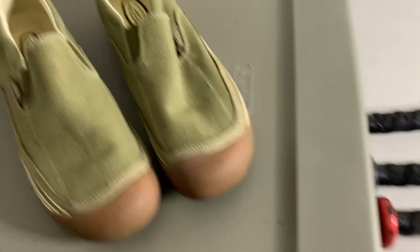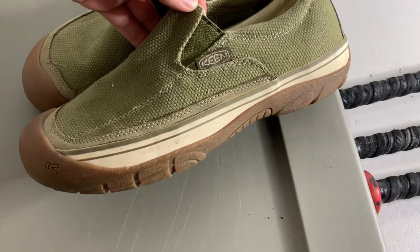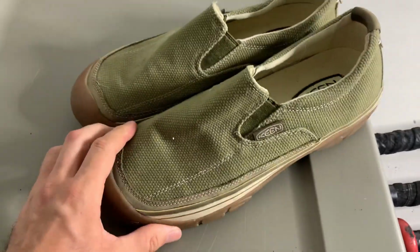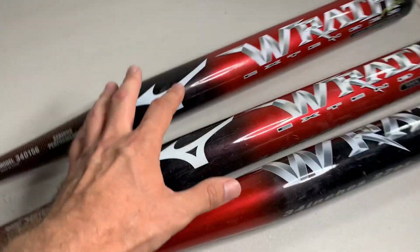Also at that same sale I picked up a pair of men's Keens. These are loafer-looking slip-ons, Larry David style, and they wanted $5 for these. They're in pretty good condition, Keens for $5. I'm going to take it. So $11 all in for everything here. We will see how these bats turn out.